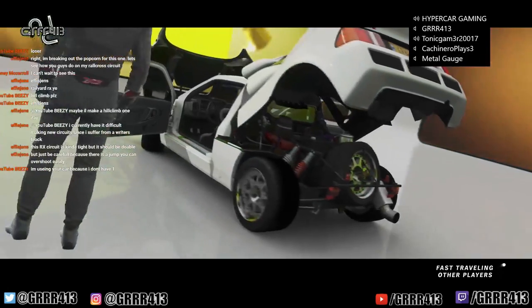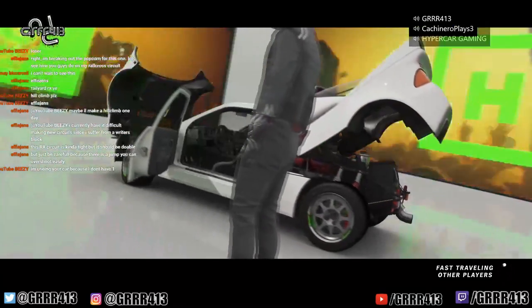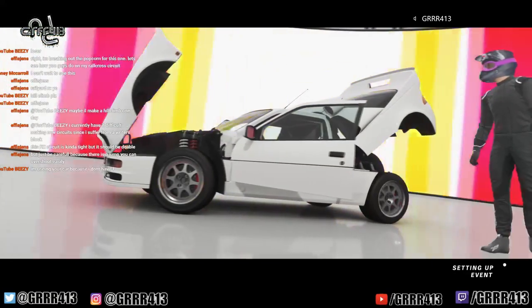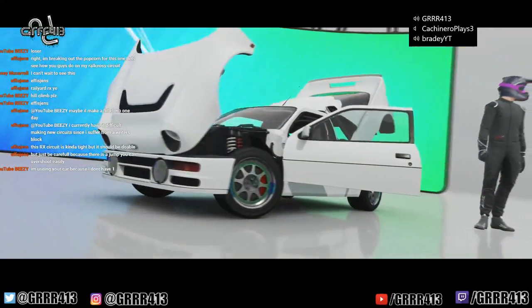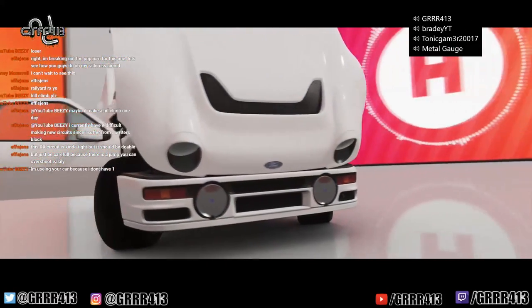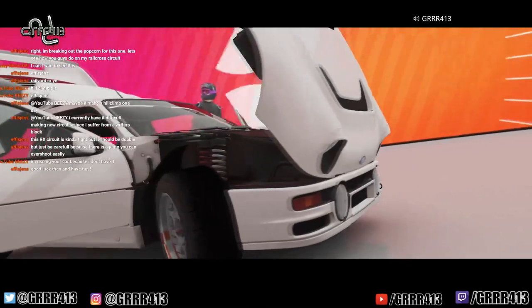There's a hill on it. I think that was one of being toxic. Whoa! I didn't realize that about the RS200. Did you know the RS200 has a spare wheel underneath the trunk? Like, you have to lift the whole thing up and there's the spare wheel? Oh my god, that's dope. Mm-hmm. That is dope as fuck.